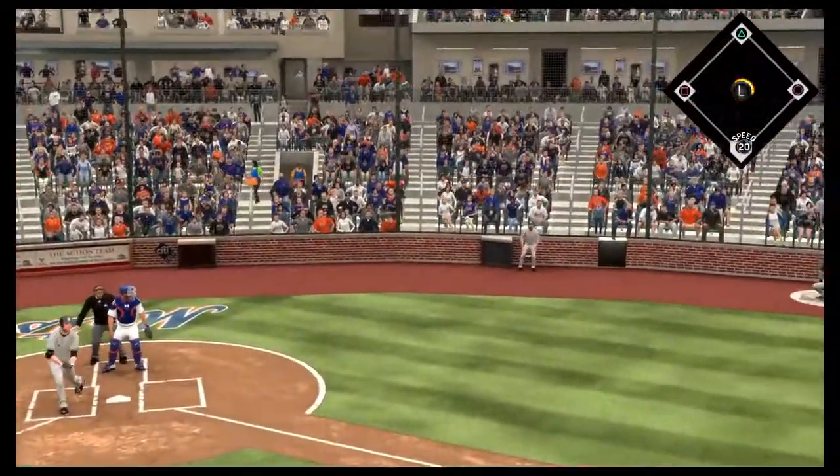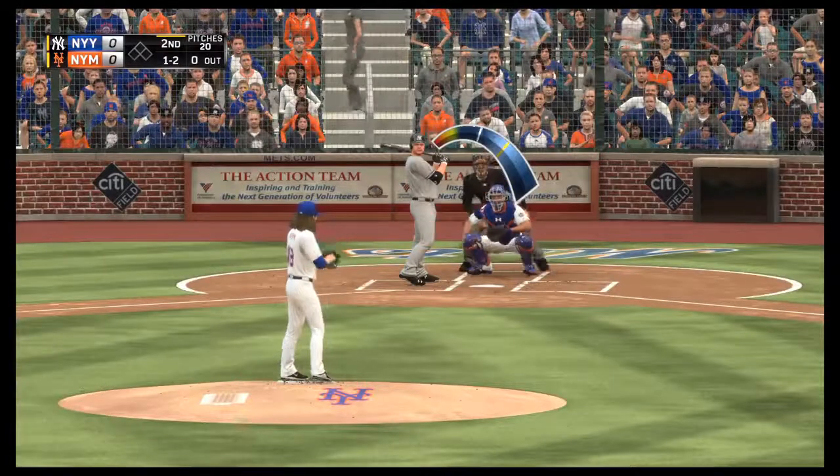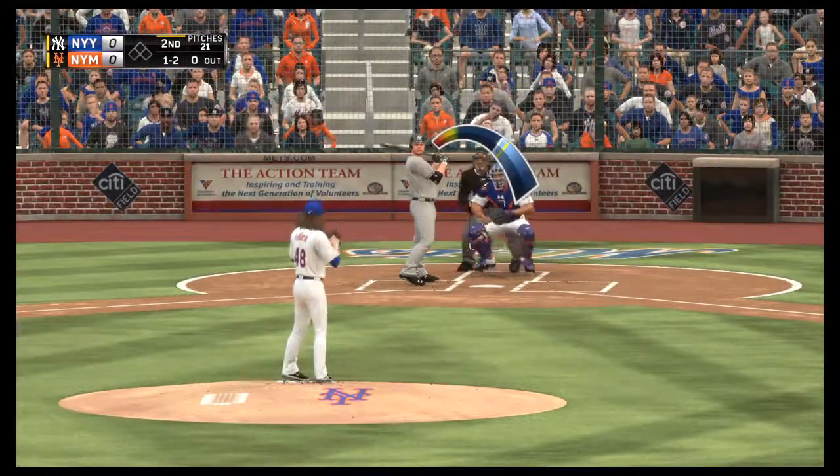It's 1-2. And this is tipped foul at the plate, and oh boy, that came straight back into the mask of McCann. That couldn't have felt too good. Chop foul at the plate, it'll remain 1-2.